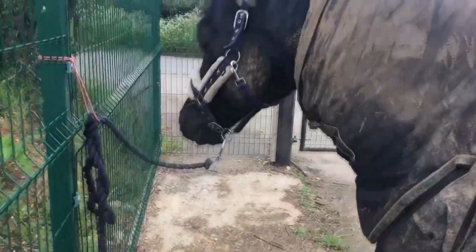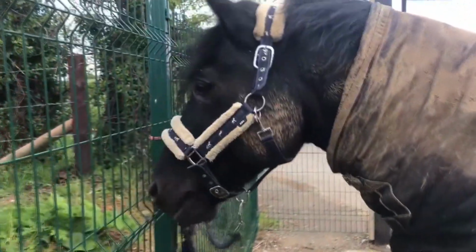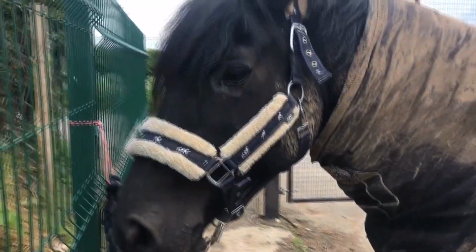So I've got him all tied up now. He's absolutely filthy because I've had to take his fly rug off, which normally keeps him clean, because that was soaked through from the rain. So I'll de-rug him and give him a groom now.